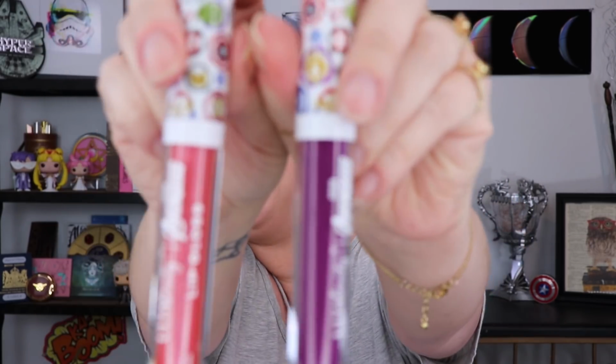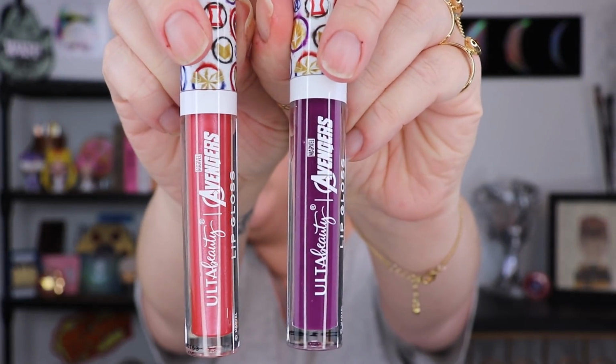So I got the lip gloss in the shade Cosmic, mostly because I figured I could use this as a topper on top of one of the liquid lipsticks I bought. And then this one is Electrifying, which is like a shimmering pinky color. Again, the lid pretty much matches the inside of the packaging. I don't mind this design as much. I think it's pretty, I think it's cool. So I'm not as mad at these.